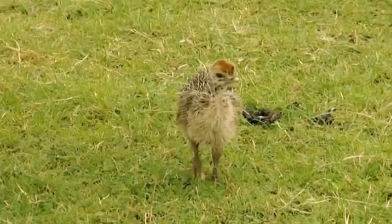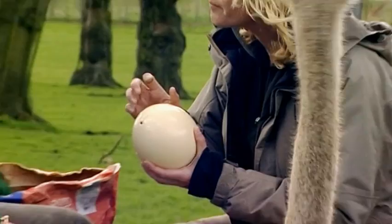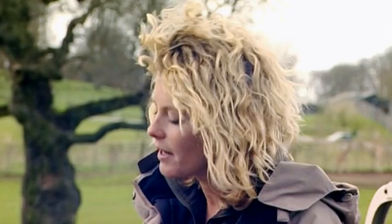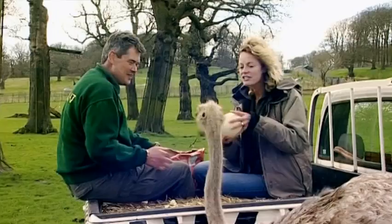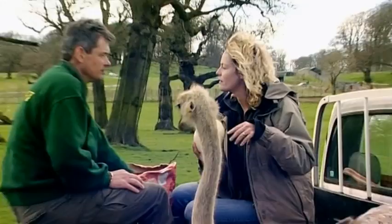Looking at this egg, this one's been blown, but it's almost porcelain, like china. So presumably this calcium supplement is vital to get this thickness of shell. So are you hoping, by all this calcium feeding, that you're going to have another successful brood this year? We hope to, yeah.